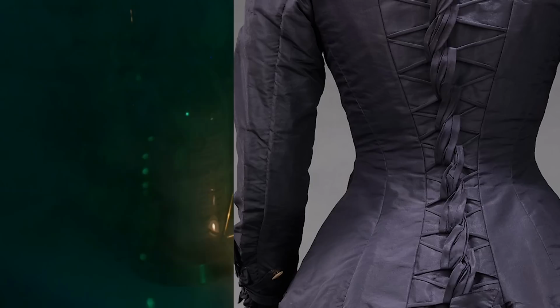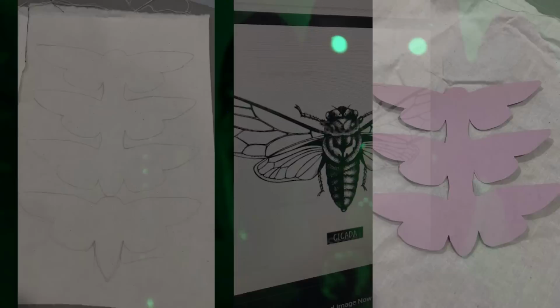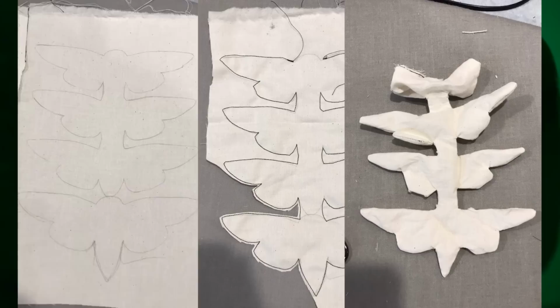Now, when I first decided I did want to use this detail down the back of my dress, back when I was making the petticoat for this project, way back last year, I decided to go ahead and trial using a cicada motif as opposed to the diamond motif, or the kind of bow tie shape motif, that is used on the actual extant dress.